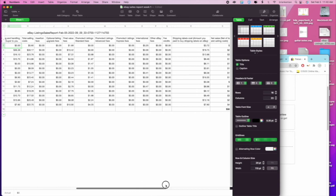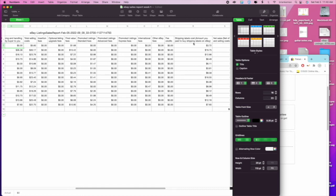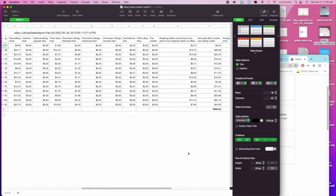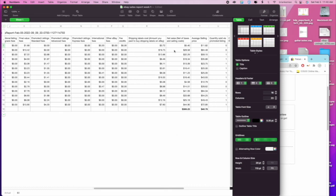Then if we go down here, it's going to show you the label cost. This is the amount paid for shipping on eBay. So to ship that was $3.72 for that first item, which is the G.I. Joe guy. And here's my net sales for each item. I netted out $5.40 on this first item, and then all the way down you can see how much I netted out on some of these. This one netted out really nicely, $41.59. That was probably the Munsters model right there, and this one for $44.